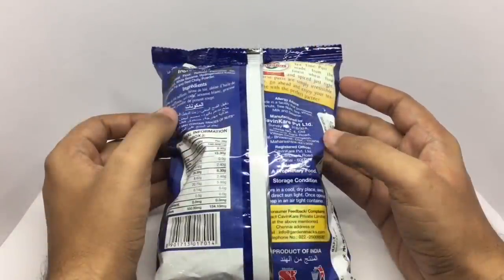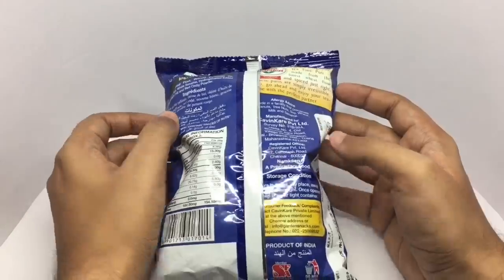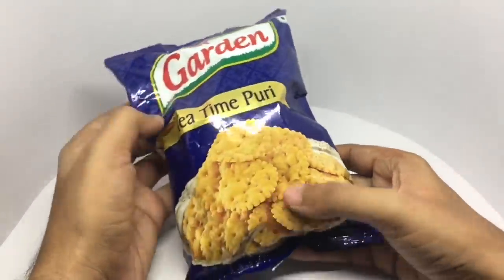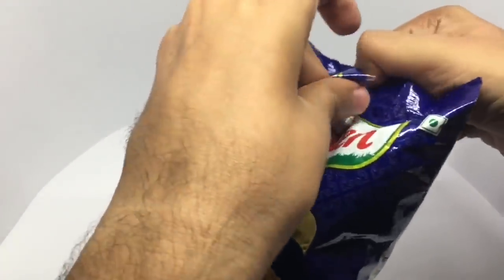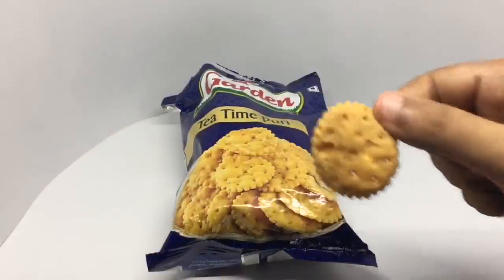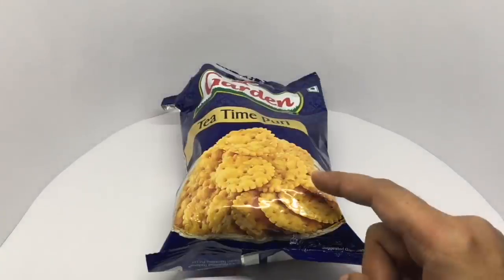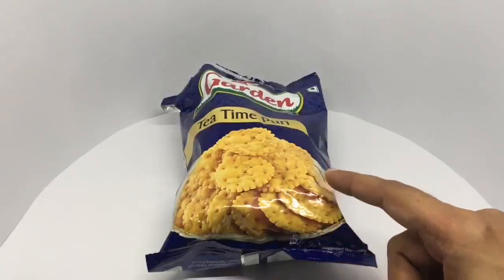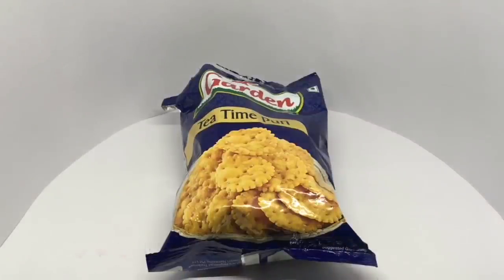These are made from wheat flour and spiced just right. Go ahead and enjoy your tea time with this perfect partner. That's how it looks. Let's taste it. They are perfectly spiced, not too salty, not too spicy. This is a traditional homemade snack. They have reduced the size and made it smaller, which is easier to eat. Quite nice. Check it out.